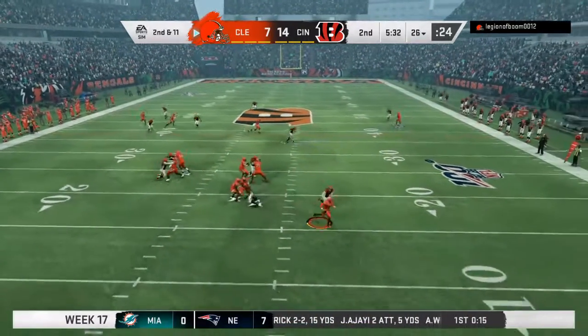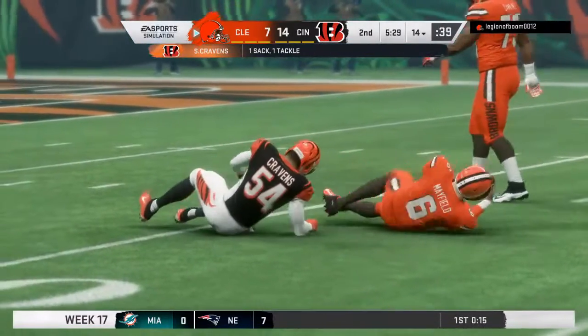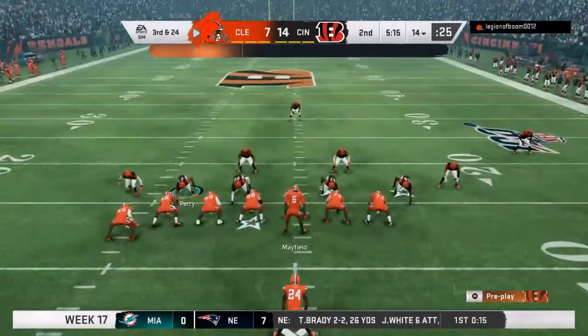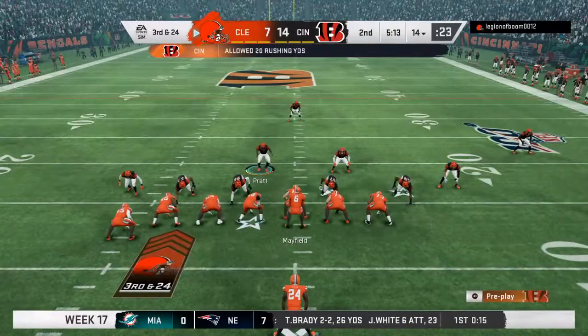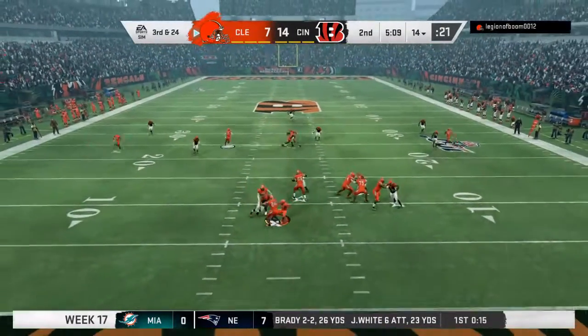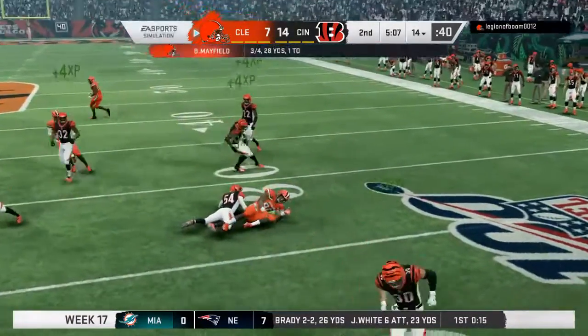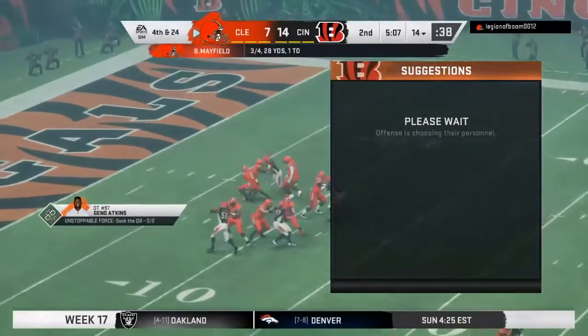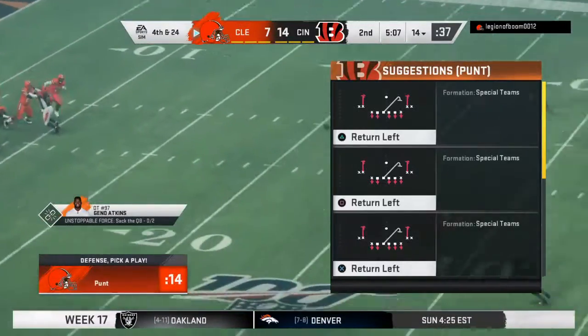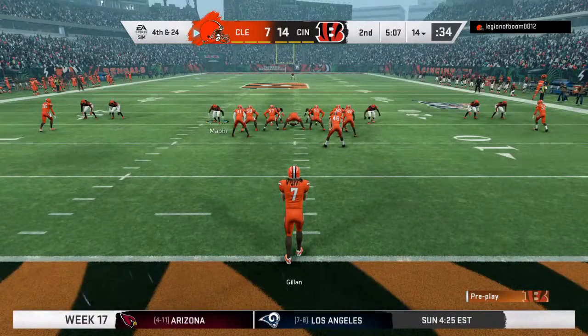Mayfield looks to throw. Flushed out right. And he can't find a receiver, and he's brought down. Super Cravens able to run him down for a loss of 12 that time. Mayfield down. And that is incomplete. You can tell they were hoping for a flag there offensively. Several on the sideline motioning, hey, why not a penalty? What did you see?